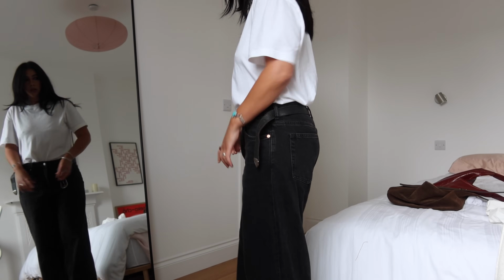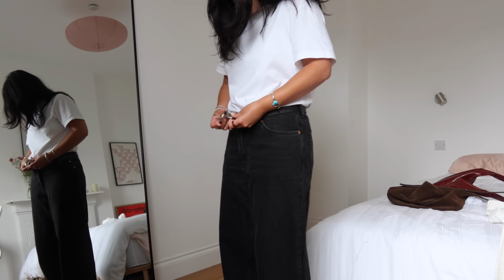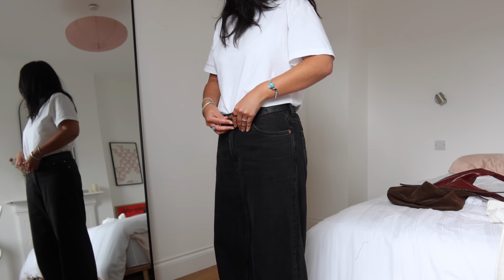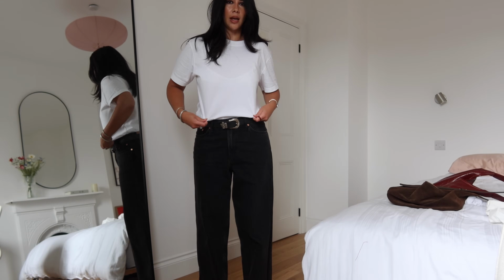I'm starting to feel re-inspired again now that it's kind of autumn winter season. Me and fashion in summer, it just feels like a fruitless effort. It starts to get cold again. I feel my personality coming back.